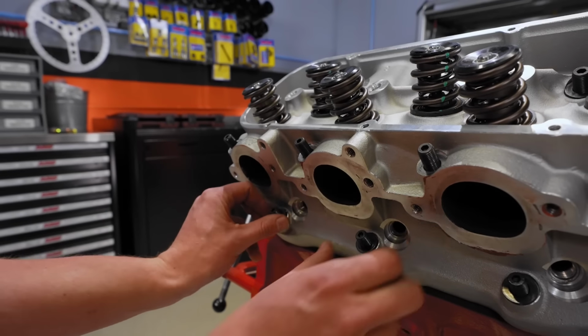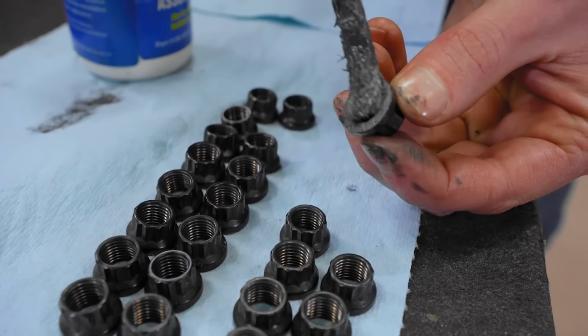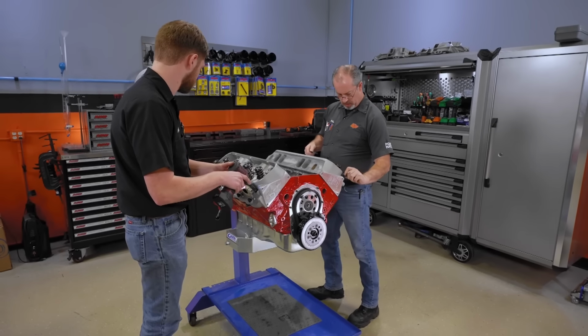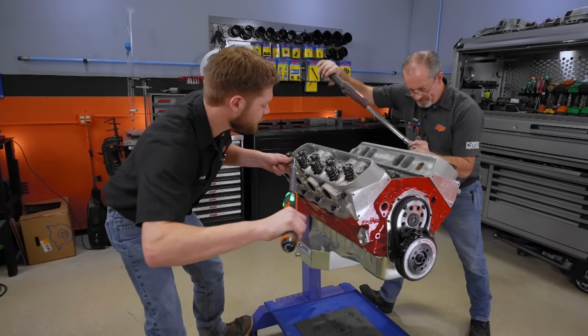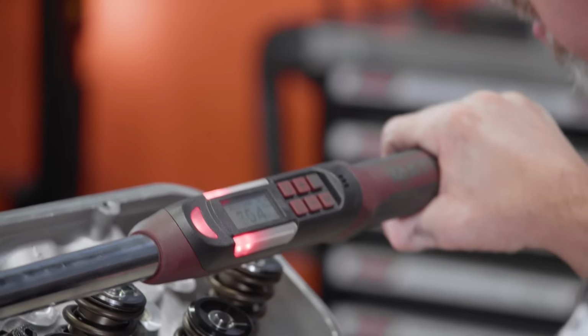The hardened washers slip on, and ARP's Ultra Torque lube is applied between the nut and the washer and on the threads. After gently running each one down with a small impact, they are torqued in an inside-out sequence in 3 stages to 80 pound-feet following ARP's instructions.